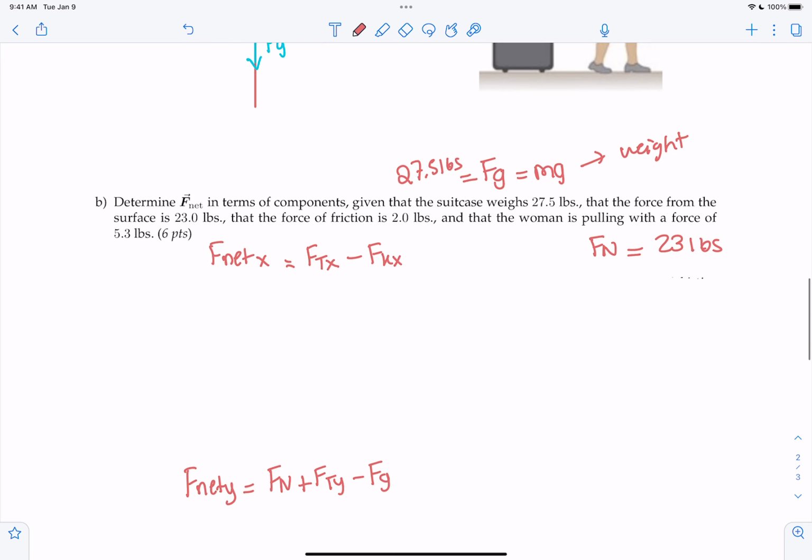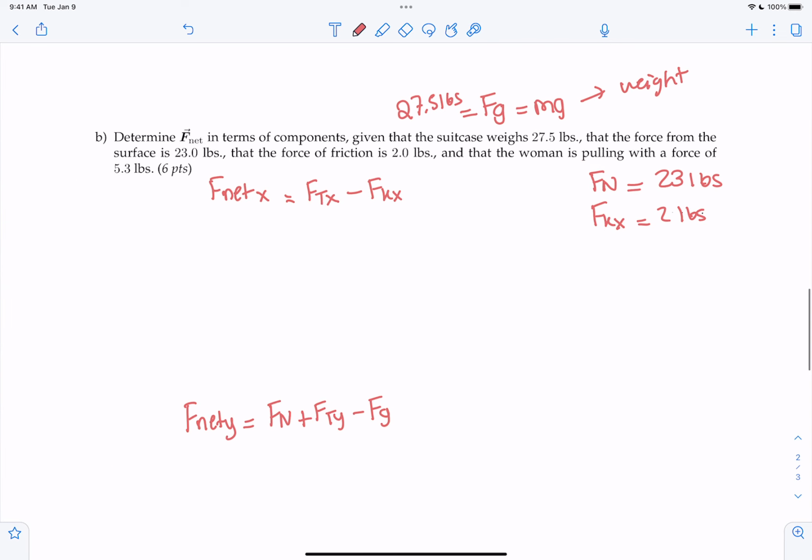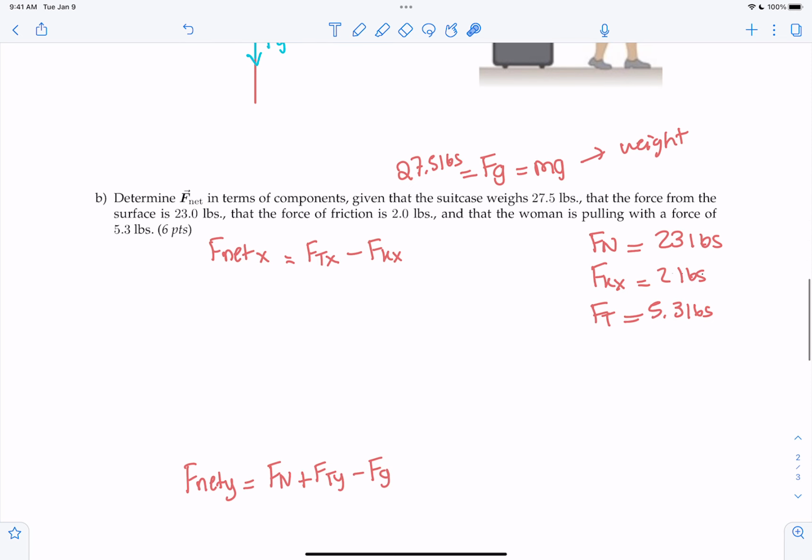And then force of friction is 2 pounds, right? So we have this FKX is 2 pounds. And the woman is pulling with a force of 5.3 pounds. So the F tension force is 5.3 pounds. That's overall, that isn't FTX or FTY necessarily. It's just that this FT is 5.3 pounds. So if we want to figure out all this relative to these equations here, figure out F net x first, how can we figure out FTX?